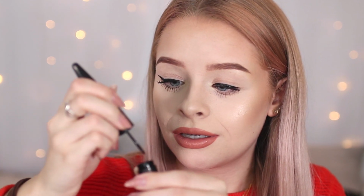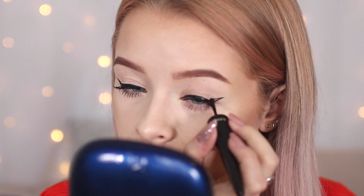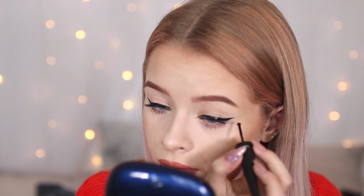Okay, let's dip back into my little pot. Okay, here is the moment of truth. I'm trying the wing. Oh God, I went at the wrong angle. I've messed it up. Okay, we have a wing.